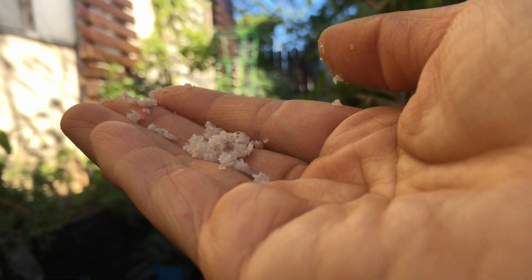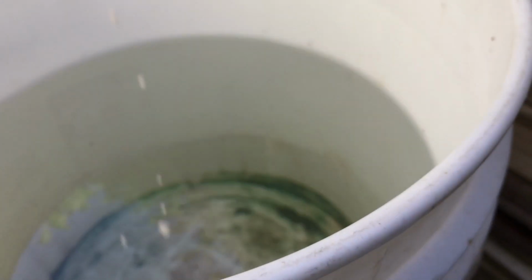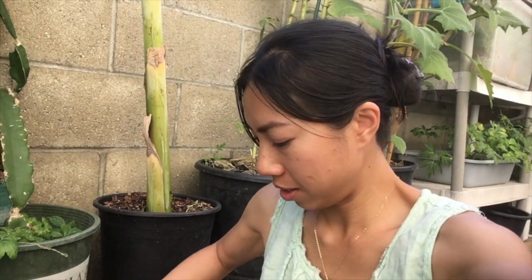just eyeball it and just put a little bit in there. Some C90 trace minerals. And all I need is just a little bit because it's just trace minerals for the soil, for the plants. So it's really just a tiny bit. And then I'm just going to put some water in to dilute it, filling this 5-gallon bucket up.